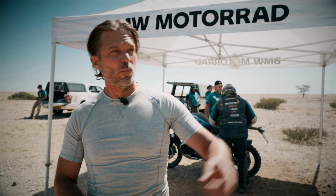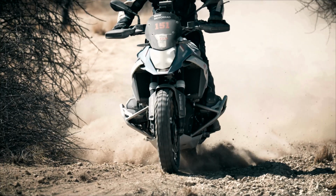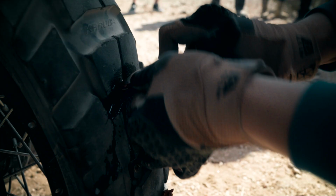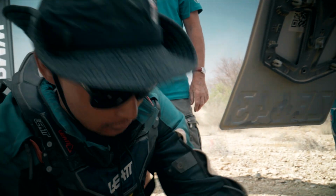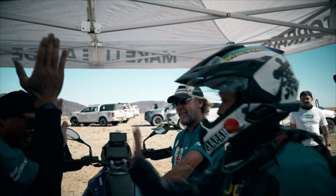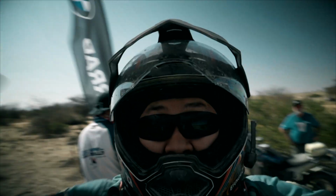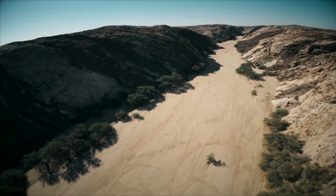For this challenge, one team member needs to ride a motorcycle across this sandy wash to a finish line, while the other team members run to collect the tire repair kit, and the clock doesn't stop till all team members have arrived at this finish box and the tire's repaired. Let's go.